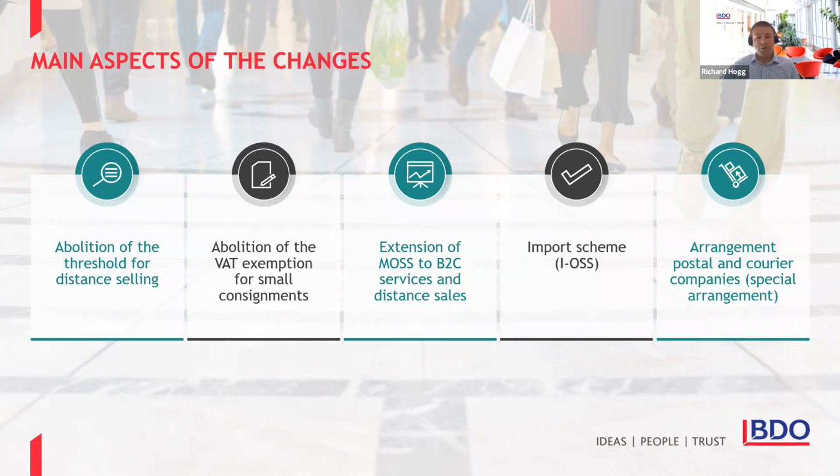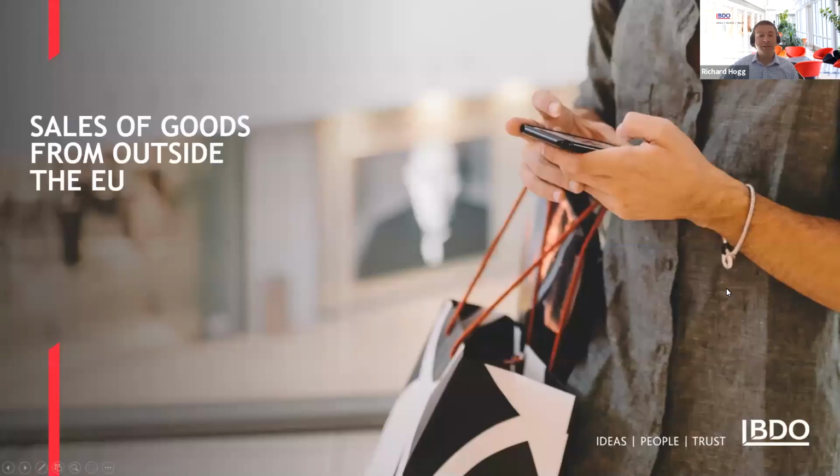In practice, we think the most common impact for UK businesses is likely to be those who are selling goods to EU consumers. So it makes sense for us to start here. And at this point, I'll hand over to my colleague, Madalena, to explain the rules in this area.